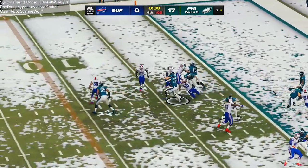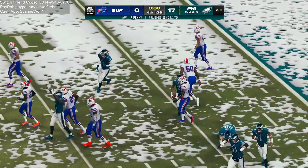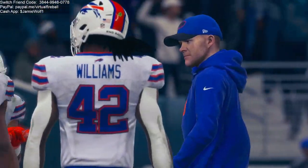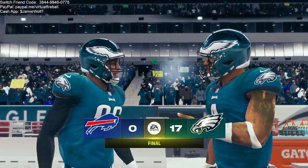On second down, here's Penny. And he'll be taken down here, and that is how this one is going to come to an end. So it's a victory here for the Philadelphia Eagles, and they did it in shutout fashion.